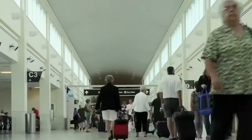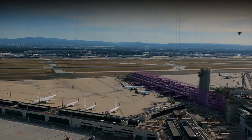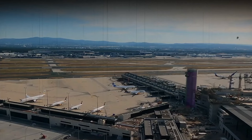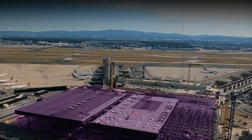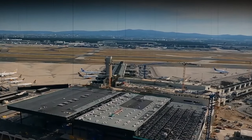million passengers annually. Although Pier G is already finished, it currently stands empty, awaiting the recovery of air travel after the COVID-19 pandemic. With the entire Terminal 3 expected to open in 2026, Frankfurt Airport is poised to solidify its position as a major European hub.